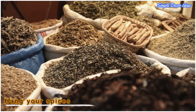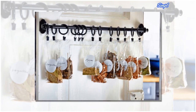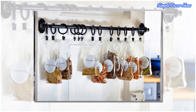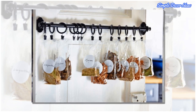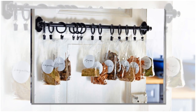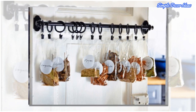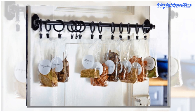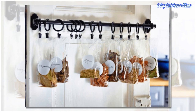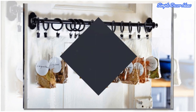2. Hang your spices. Big spice racks are great and almost always look good, but let's be honest, they take up way too much of the valuable counter space. IKEA's official website suggests mounting a basic rail onto your kitchen door or a wall. Forget about the bulky jars. Just fill plastic bags with spices and hang them on the rail using curtain hooks with clips. Another pro tip, buying spices in the bulk aisle is way more affordable.